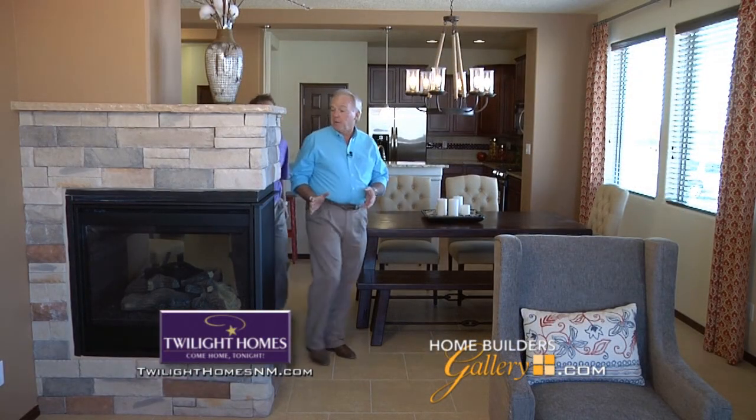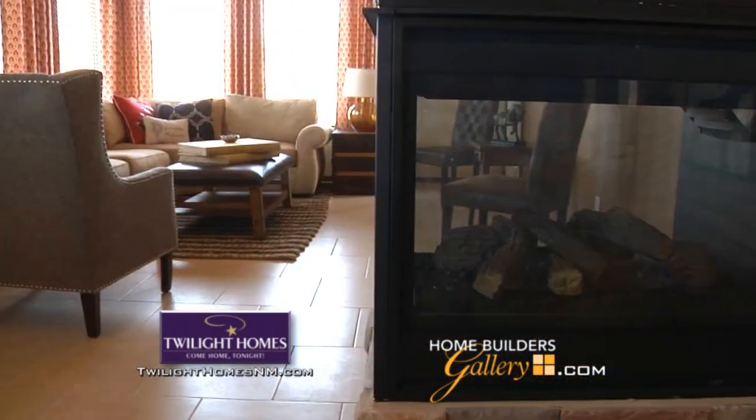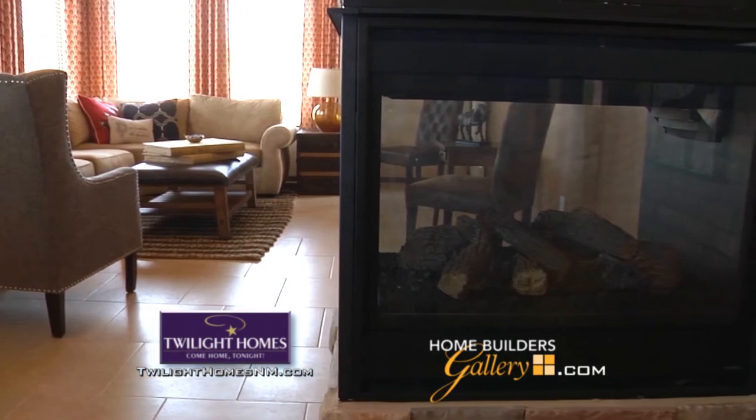Mike, one of the things I like most about this floor plan is how open it is. Lots of windows bringing in that sunlight, and I think it's masterful the way that this 3-sided fireplace divides everything, but keeps everything nice and warm too. Well, thanks. At Twilight Homes, we really do pride ourselves on having very open floor plans. But let's go take a look at the master bedroom.